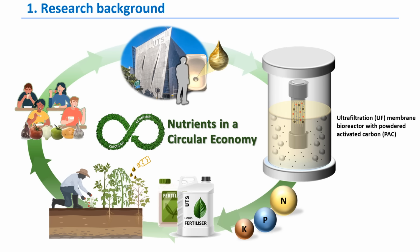As you might already know, one of the buildings at University of Technology Sydney in Australia has one of the largest urine diversion systems, which can separate urine from waterless male urinals on every floor. This allows us to easily collect the source-separated urine, process it in the MBR system, and finally apply the produced liquid urine fertilizer, achieving nutrients in a circular economy.